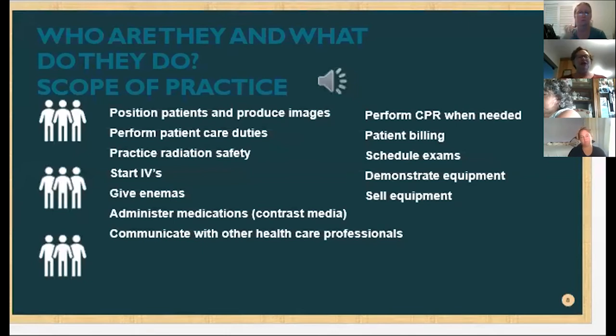What do we do? Some things I think that surprise individuals is we start IVs. We actually inject medications. We give oral medications, oral contrast media. It doesn't taste so great, so the patients don't always like drinking it. So we have to explain to the patient, be good at our patient care duties. We have to practice radiation safety. It is important because we are the ones that actually set those technical factors. And we communicate a lot with other healthcare professionals. We work side by side with physicians and nurses and other medical imagers.